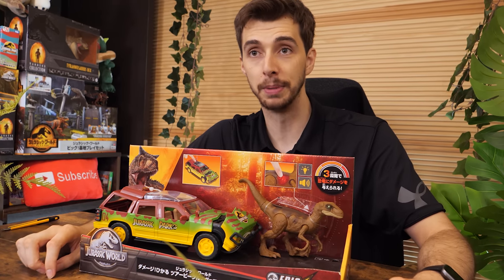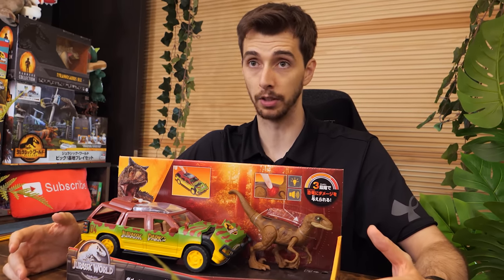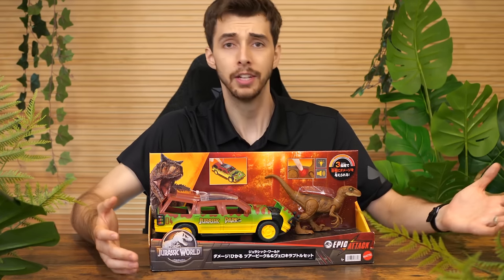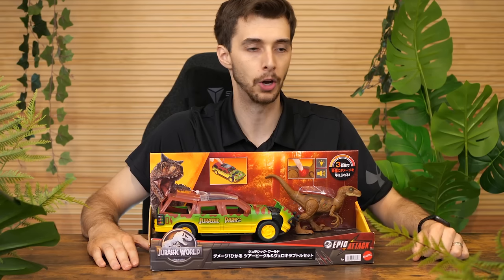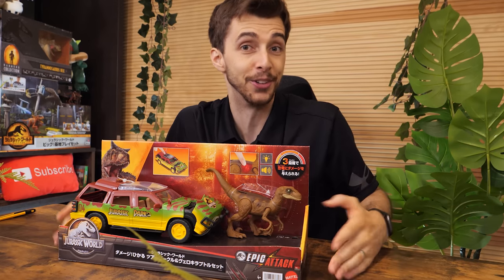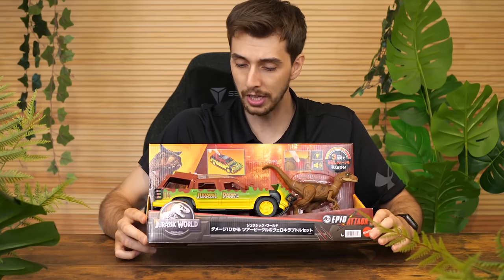It still perplexes me as to why we got another Explorer not long after having the other one, and also, why do we get a Raptor with it? Don't get me wrong, the Raptor does this. Okay, that was not very impressive. Let's do that one again. There you go. Some sound effects from Jurassic World, if I remember correctly. It's not a Jurassic Park Raptor sound. It's a lot of Jurassic World sound. Yeah, just a bit of a weird one.